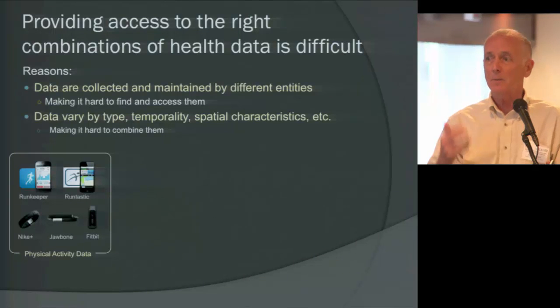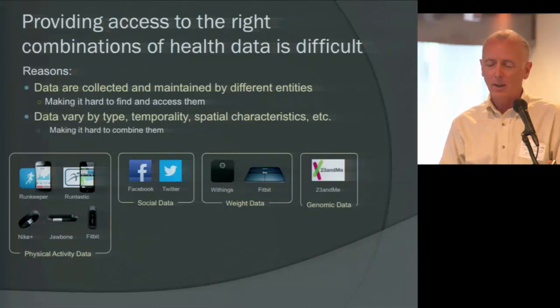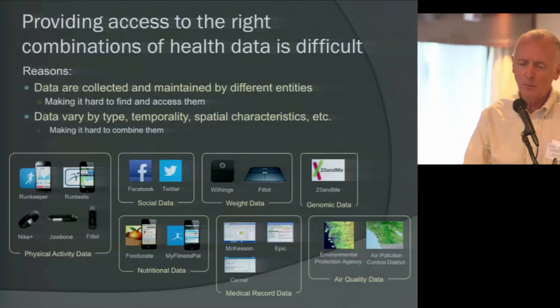Some are collected by the types of groups that we're talking about here today, but many are not, like Runkeeper or Facebook or Twitter or other sorts of things. Genomic data, even though it's not happening now, but this notion of people getting their own personal genomic data. So what do we do about this?